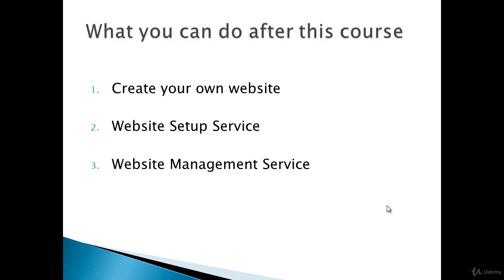Number 3, website management service. Once you have a client for a website setup service, then you can also offer website management service as well. Once you already set up their website, you finish their website, they will still need to make updates to their website. That's because they will need to add new information or new updates.